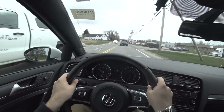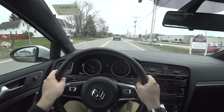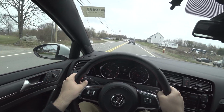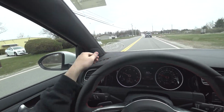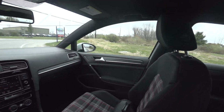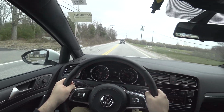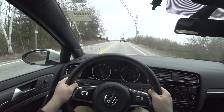Visibility is absolutely excellent because at the end of the day, this is based off of the normal VW Golf, which is marketed as like a city car, kind of an around town vehicle. So you have nice little windows right here in the A-pillar, so you can see out. No real blind spots. You also have blind spot warning, so you don't need to worry about any of that either.